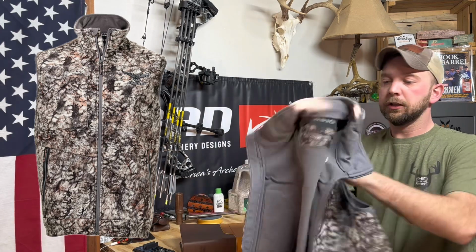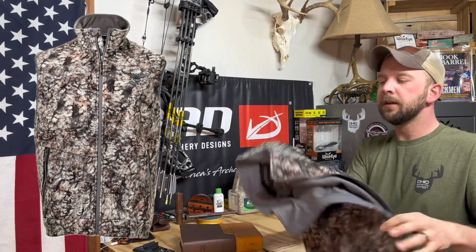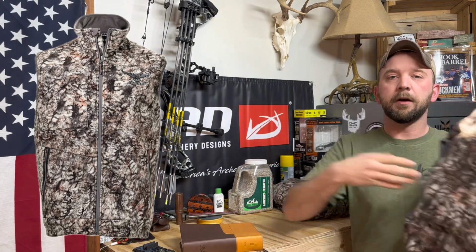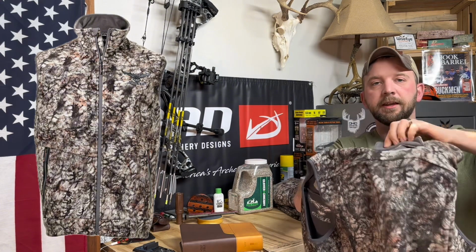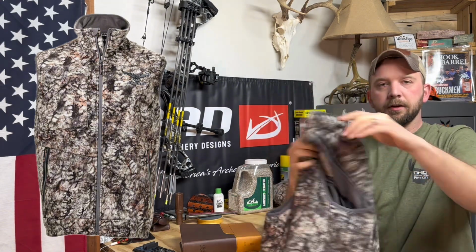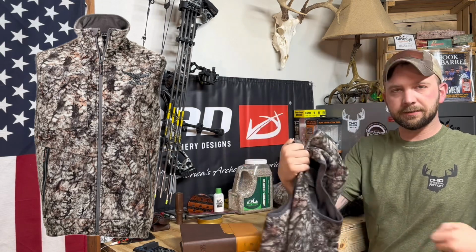It is great, looks good. Wear it to church, wear it out in the woods, wear it wherever you want to. It also has a right breast pocket. It has a slit in the back for your harness, 2 pockets. It's also got drawstrings in the lower waist, so you can cinch it up around you if you want to.